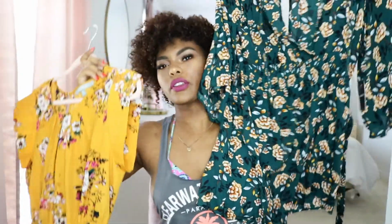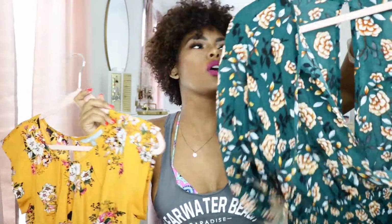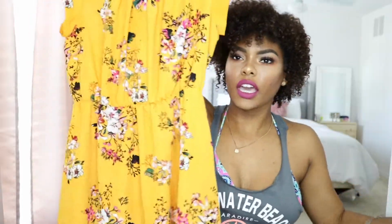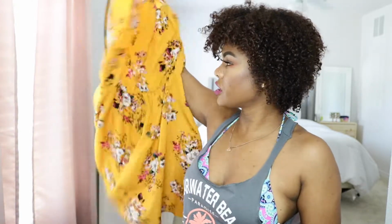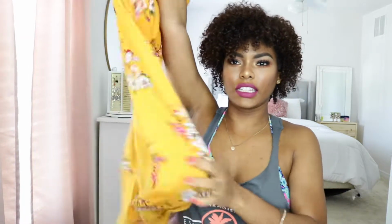This romper that I got at Forever 21, that I've spoken about in a previous haul, costs $19.99. And this very cute summer dress that I love wearing, that I got actually in the spring, and I think it still falls right into summer. And I got this at Ross for $13.99. Now I only have two more items left to talk about.